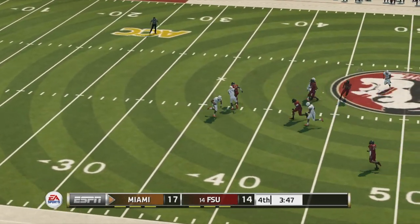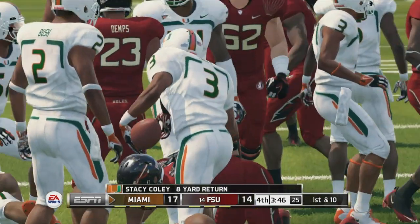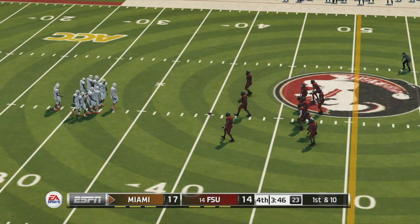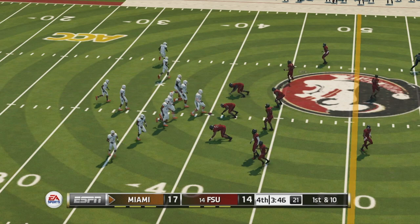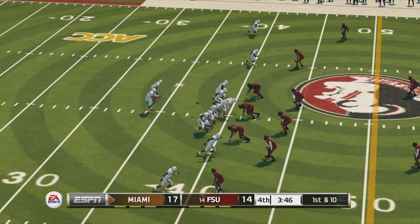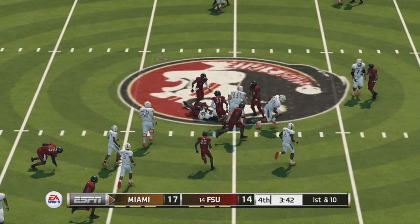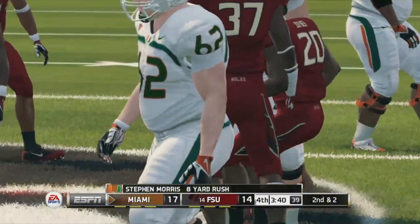They'll bring him down at the 40-yard line. This is a pretty crucial series right here. With things being so tight, your best players have to step it up on both sides of the ball. Miami is up a field goal. Got some open field. Tackle right around the 48-yard line.